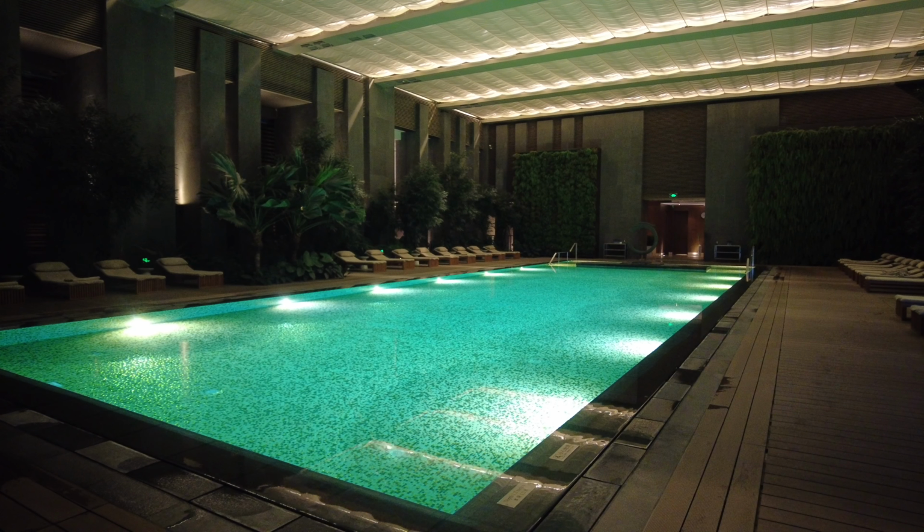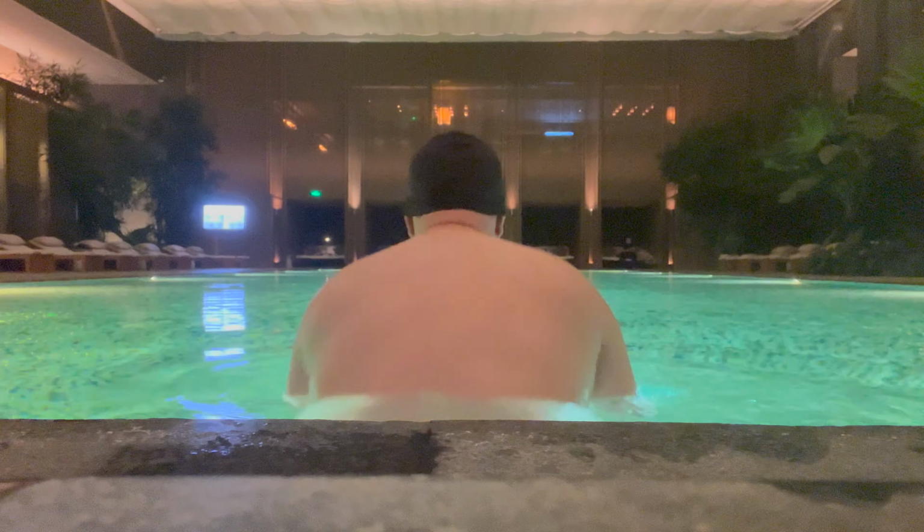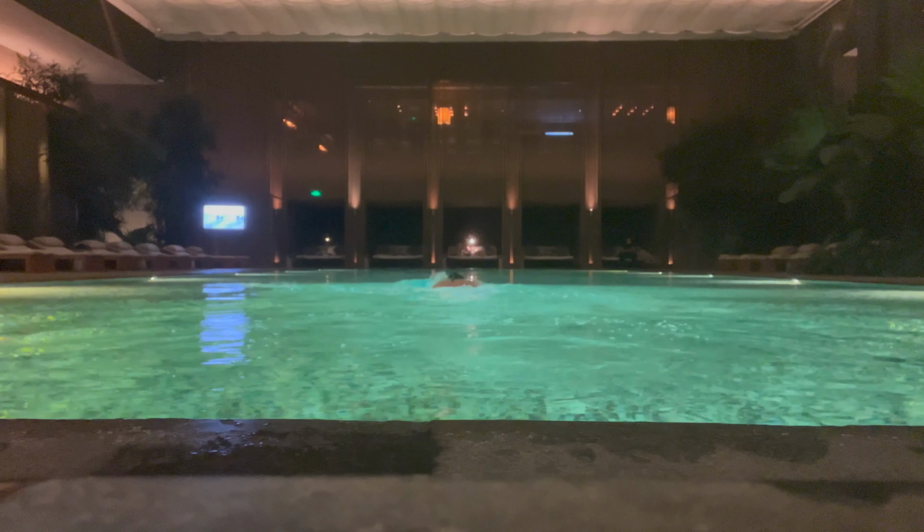I like to swim a lot. This is by far one of the most amazing pools I've ever seen. Also available are these private couples beds that are super secluded and ready for the swim. Wow. It's also one of the biggest and nicest hot tubs I've ever seen.